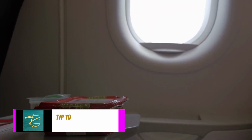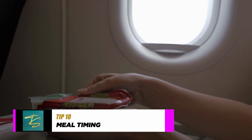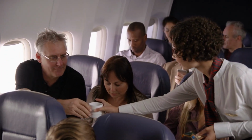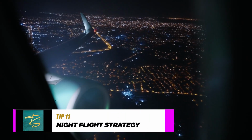Eat when they serve food, even if you're not hungry. The flight crew is trying to sync you with your destination's time zone. Fighting it just makes jet lag worse. Think of it as edible time travel. Weird, but it works. If possible, book night flights for long hauls.